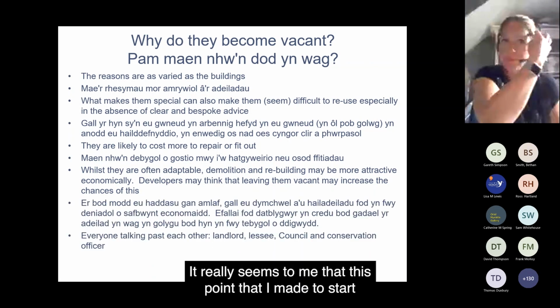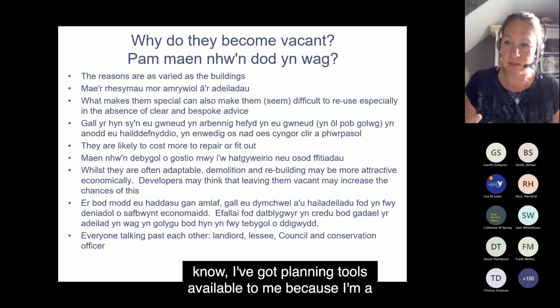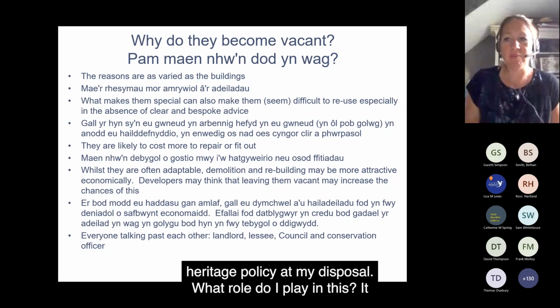It really seems to me that the point I made to start with, about the fact that we're all saying, I've got planning tools available to me because I'm a planning officer, what role do I play in this? I'm a conservation officer, I've got heritage policy at my disposal, what role do I play in this?